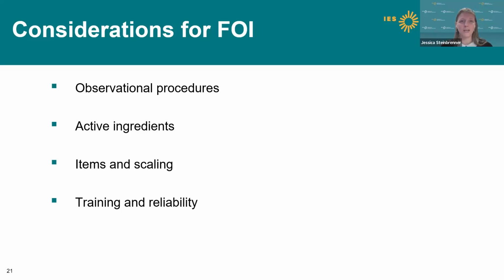We're working on certainly making these fidelity of implementation measures better, providing more concrete definitions for each of the rating items, and having these examples and non-examples to make sure that we can be more reliable in our scoring.